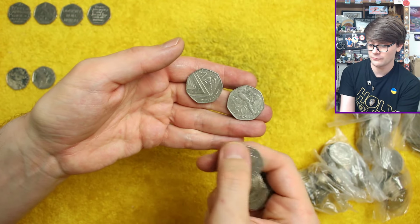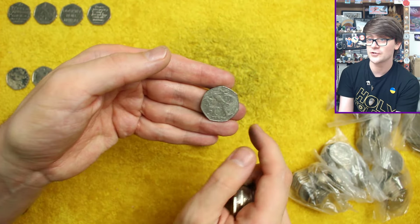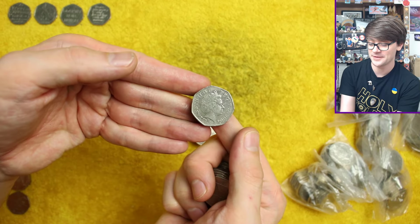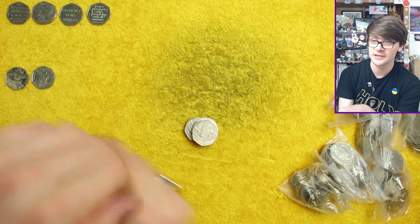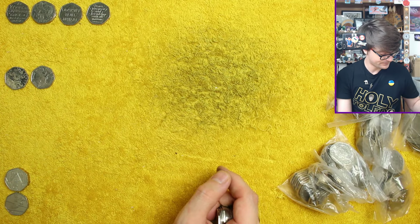There's another Roger Bannister. Could this be the restrike we're looking for? It's a bit grubby, so I guess not, but no. Sadly not in this case. We'll keep hunting for one of those restrike coins.